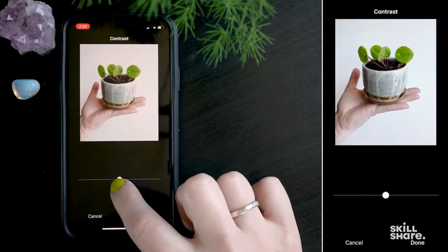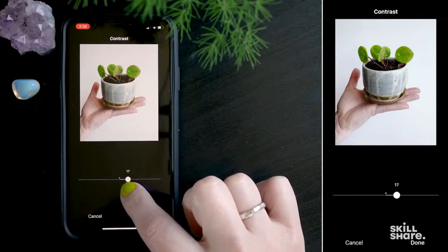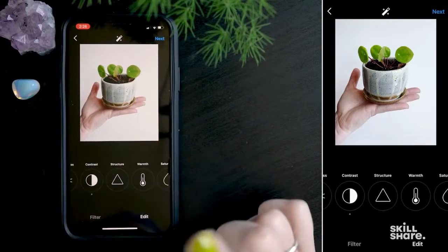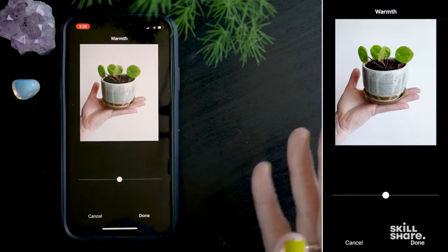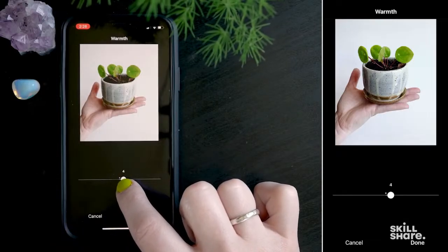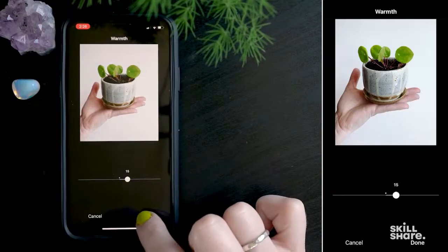Let's crank up the contrast. I really like a nice punchy image. This one got pretty contrasted pretty quick because the soil is so dark, but I really like the way that it looks. I'm going to warm it up just a little bit to contradict the coolness that the Clarendon filter added, and it also will help bring my skin tone back to normal. I've got it set to 15.